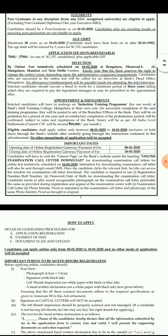Regarding appointments and amendments, selected candidates will have to undergo an induction training program for 1 week. So if you are selected, they'll give you training for 1 week at the Bank Staff Training College, Mangaluru, at their own cost. They'll be taking charge of everything, your expenses, and they'll give you a 1 week induction training program. On successful completion of the training program, you'll be posted to any branch or office of the bank. You can't say I want to work in Mangalore or any such thing. Anywhere where there is a Karnataka branch, you can be posted.